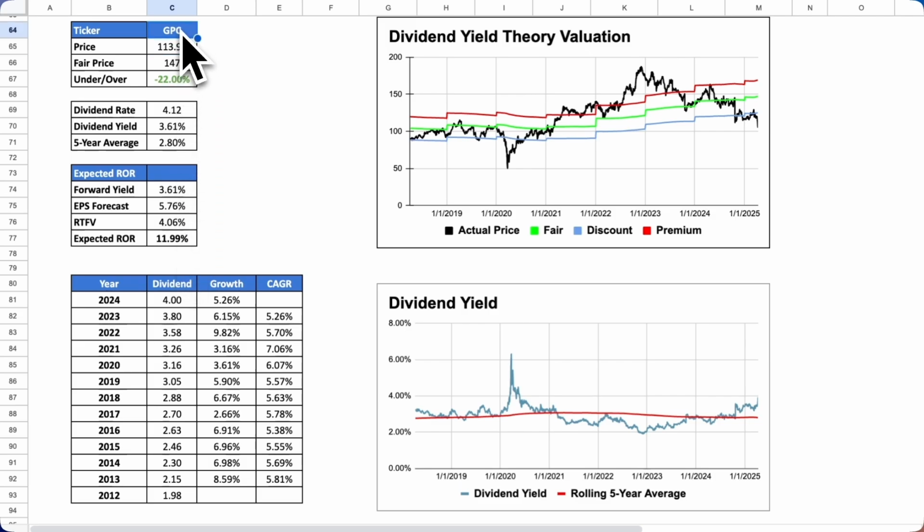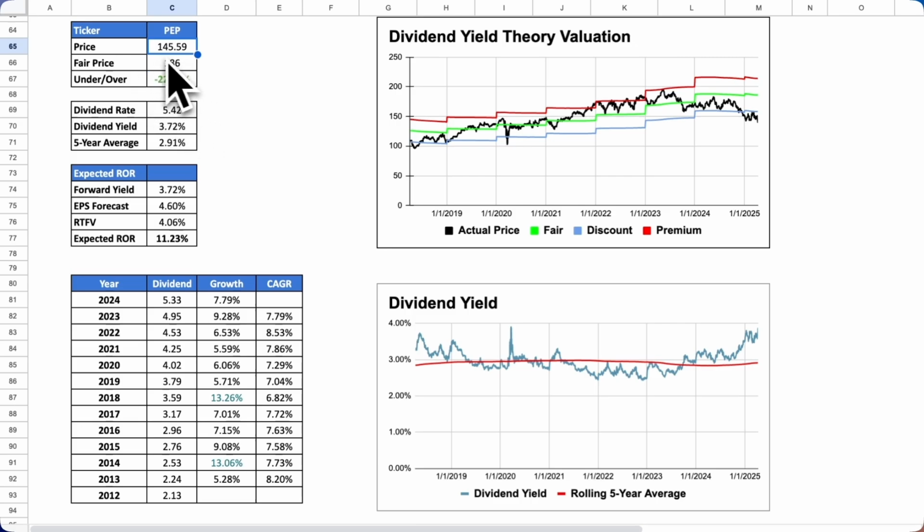The next stock on our list is Pepsi, ticker symbol PEP. Pepsi currently trades for about $145, and the fair price based on dividend yield theory is $186, implying a potential 22% undervaluation. The forward dividend yield is pretty nice at 3.72%, which is one of the highest yields Pepsi has offered during the last 7 years. It also has a pretty good expected rate of return of 11.23%.